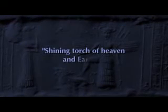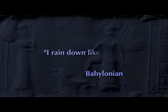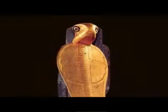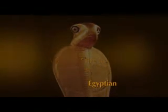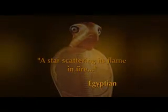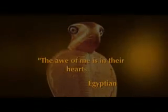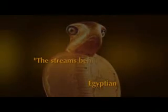Inanna's Babylonian counterpart Ishtar was also identified as Venus. She was the shining torch of heaven and earth. Furious and irresistible onslaught. I rain down like flames, the goddess announces. The Egyptian goddess Sekhmet has the same attributes. She takes the form of the fiery Uraeus serpent. She becomes a flame of fire in her tempest, a star scattering its flame in fire. Sekhmet herself says, "The fear of me is in their hearts, and the awe of me is in their hearts." No one at all can approach her, the Coffin Texts say. The streams behind her are flames of fire.